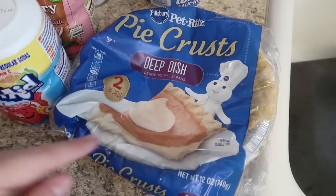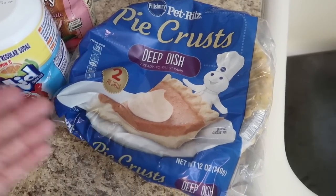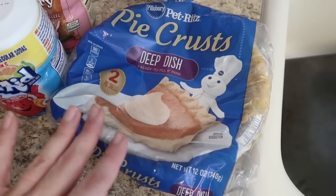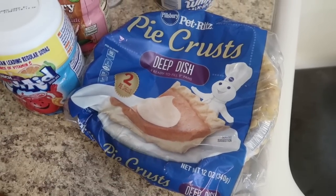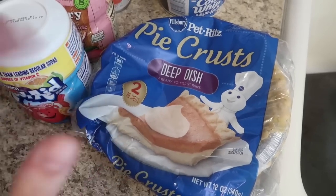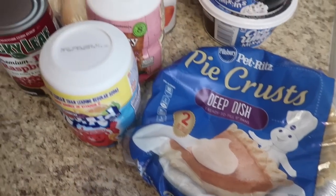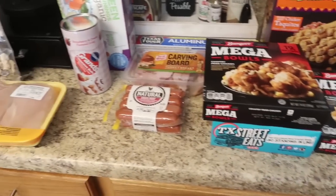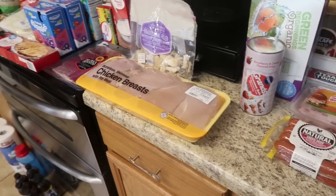But I got the deep dish bottoms, but these don't come with the top, so that's why I picked those ones up. So that worked out perfect. One deep dish pie crust, my pot pie will go in here, and then those other tops will be what I use to top it off. So that is it for my groceries, but I think I did really good, like I said, for $200.